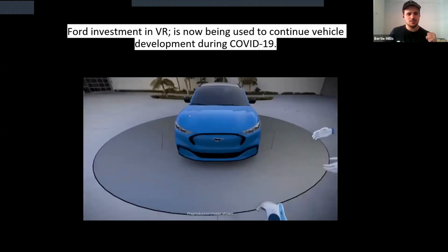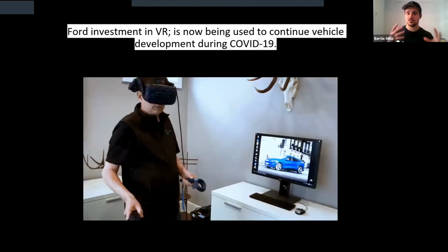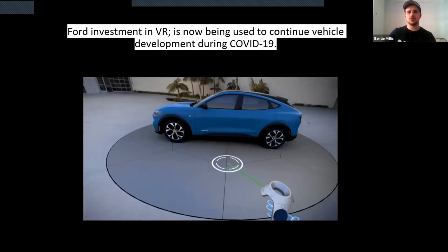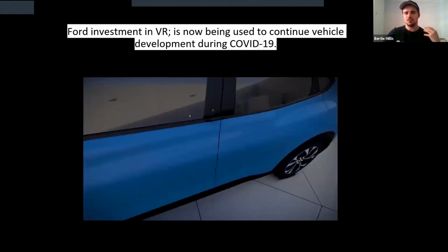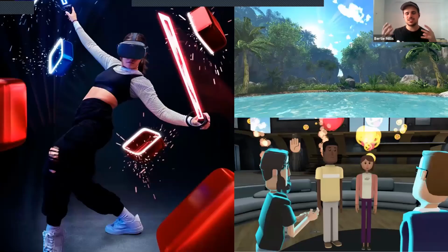Additionally, here's a little example from Ford. I think this might be a bit choppy on your screen, just because Zoom doesn't particularly like moving images very much. But this is where Ford are using VR as part of their vehicle development and their rapid prototyping, similar to what I said earlier about the Orion spacecraft and how they're using rapid prototyping.